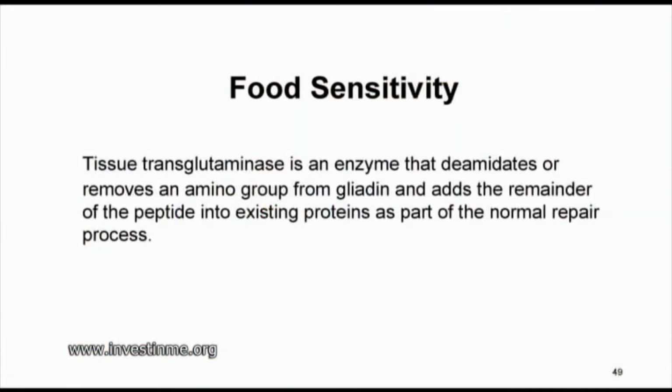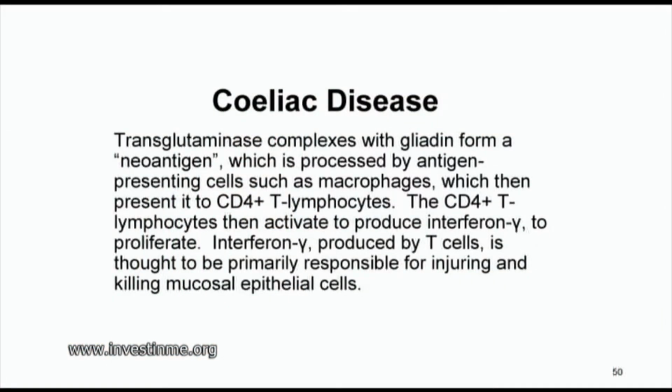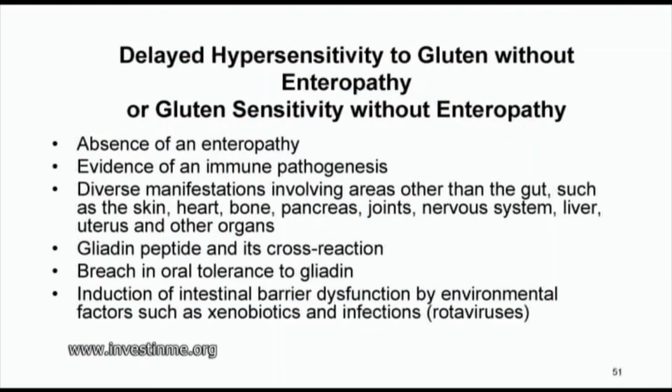Now, just to mention, tissue transglutaminase is an enzyme that deamidates, or removes an amino group, from gliadin, which is the protein from gluten. And then it adds the remainder of the peptide onto existing proteins as part of a normal repair process. This can, in celiac disease, complex with gliadin, which forms a new antigen, and this is processed by the cells which form part of the immune surveillance system, and they can actually kill the mucosal epithelial cells.